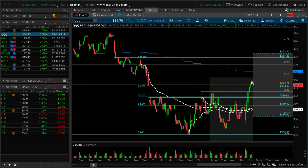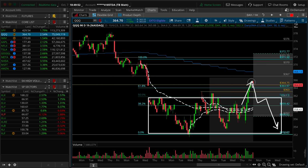Sellers, of course, want to see something that does this: a break back into the balance range, lower high underneath 361.50, trade to the bottom. Why would that be the target? Because ultimately, this turns into a look above and fail, and that would ultimately be the nail in the coffin.